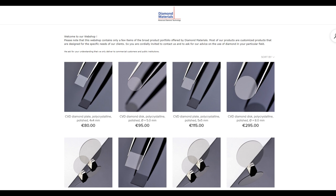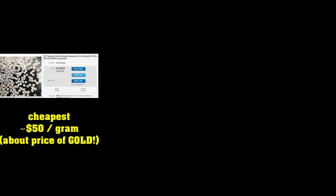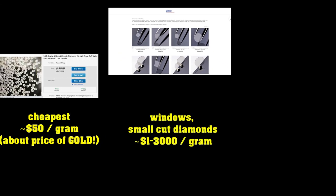Now, chemical vapor deposition has come on in leaps and bounds in recent years, but it's still pretty expensive. These are kind of the cheapest CVD diamonds you can get, and they're about $50 per gram, and this is what they look like. That's still about the price of gold. Now, if you move up to the bigger things like gemstones or scientific applications like windows, the price jumps to about $1,000 to $3,000 per gram. And if you want to get your diamond mined out of the ground of comparable quality, you're talking almost 10 times that price now.